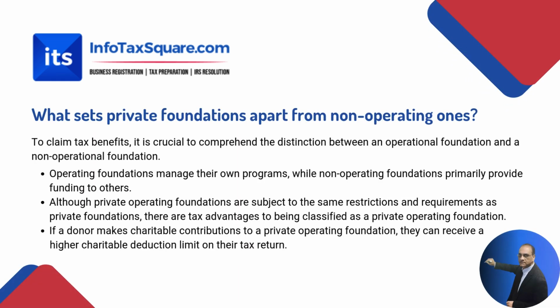What sets private operating foundations apart from non-operating ones? To claim tax benefits, it is crucial to comprehend the distinction between an operating foundation and a non-operating foundation. I'm going to share here a few characteristics to find out the difference between the non-operating foundation and the operating private foundation.